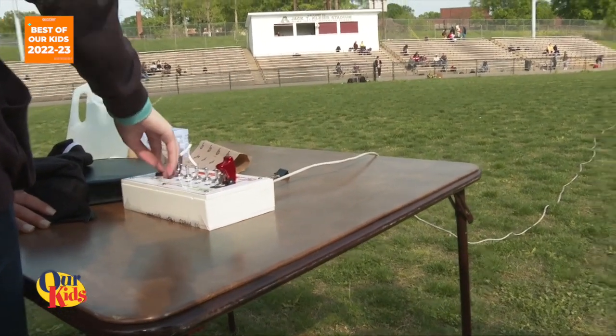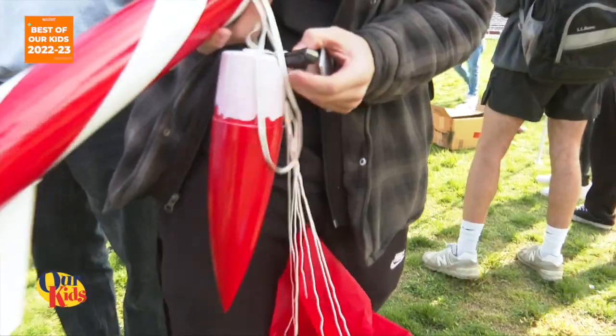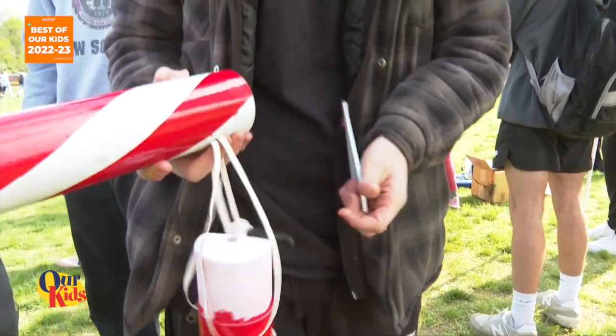Which it did actually come off, it did deploy, and it kind of did its job. Here's my altimeter reading: a massive 0. I like how it spins. And then my fin broke off, but I think we're going to be able to put it back together and try and launch it again.